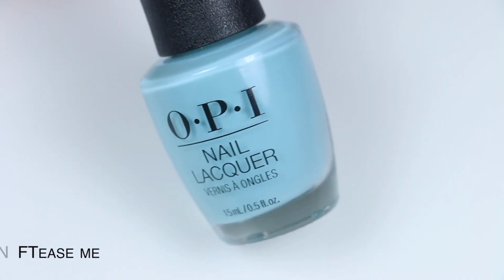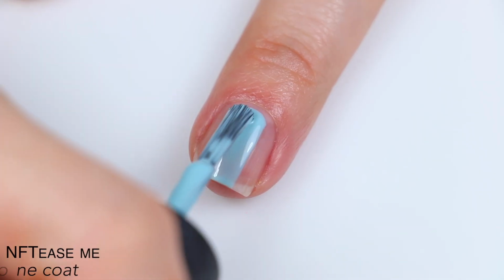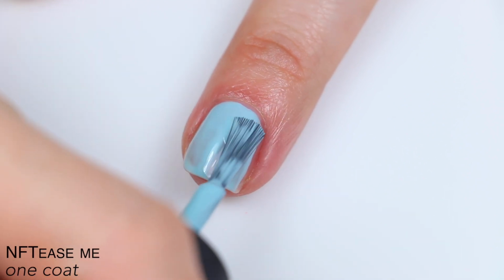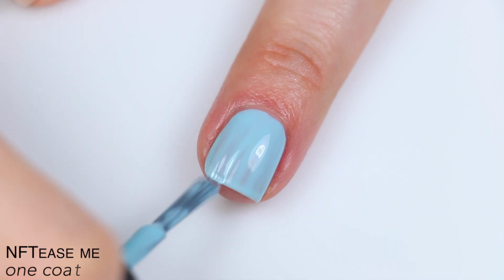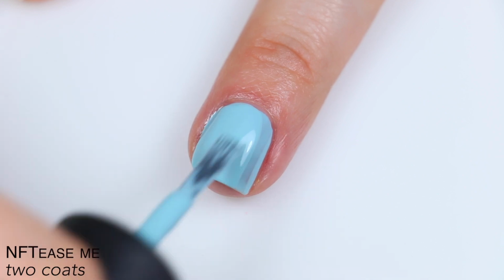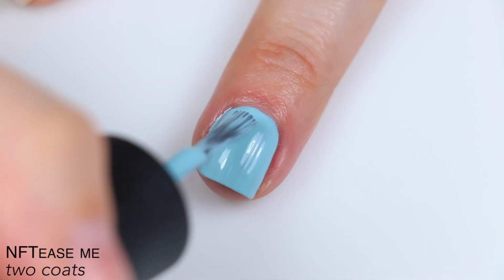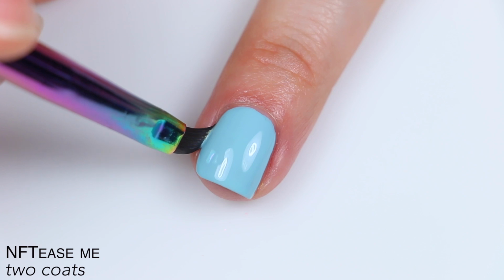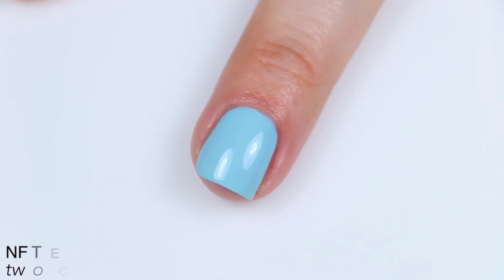The next polish is called NFTease Me, and OPI describes this as a turquoise cream. So this one was also a little bit streaky on the first coat, but I wrote in my notes that I felt like I was being really clunky with the application, which might have something to do with it. That being said, the 2nd coat did still cover completely for me. I couldn't see any flaws or any reason to need a 3rd coat. I did flood my cuticle again, which is always good to see, but this is a nice solid 2-coat polish. And I was being fairly picky this day, so I'm confident with 2 coats here. So that is 2 coats of NFTease Me.